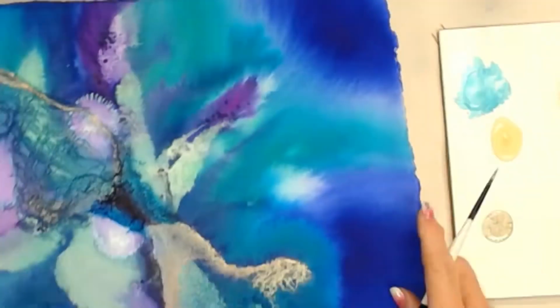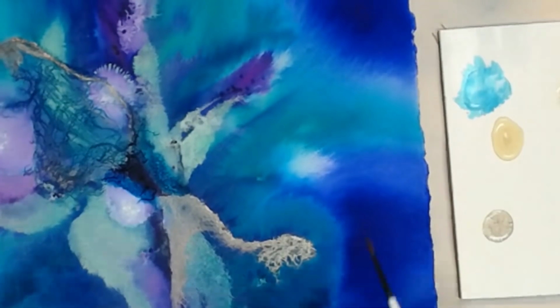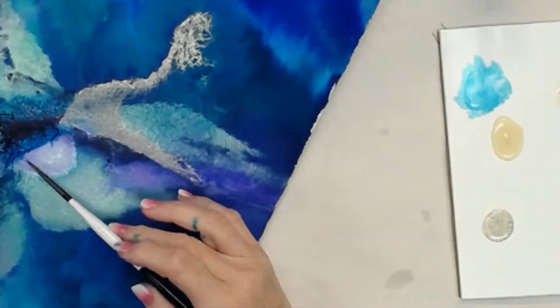Oops, sorry, the camera's all wonky. Oh, thanks, Eileen. I wouldn't say I'm at the love stage yet, but it's not bad, really. I mean, I'm just playing, so I can't really screw up playing, or can I?